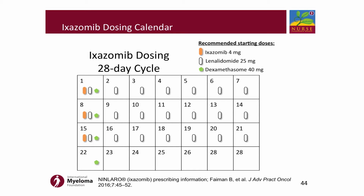So for patients who might not be used to taking an agent once a week, this could be difficult, and adherence is very important because we want patients to get optimal benefit from the regimen. And it's important too with the Activism, you can't punch it out and put it in a pill box. It really needs to stay in that blister pack that it's given in. So there are some difficulties with that. So maintaining a good treatment calendar for patients to follow is very important for adherence.